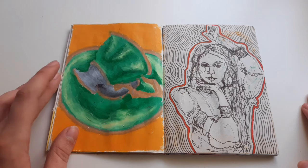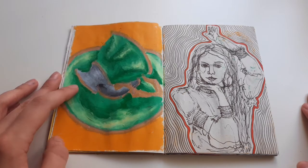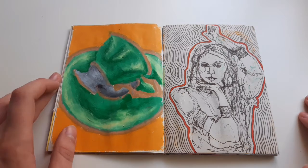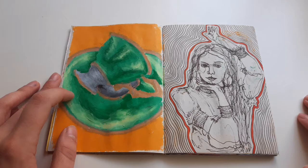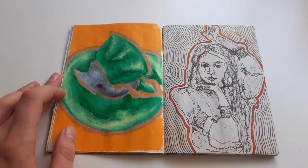This page resembles my painting project for the past semester, and I just wanted to do more of it. I will probably continue. I really like doing still lifes with super colorful colors. I don't know how else to put it.